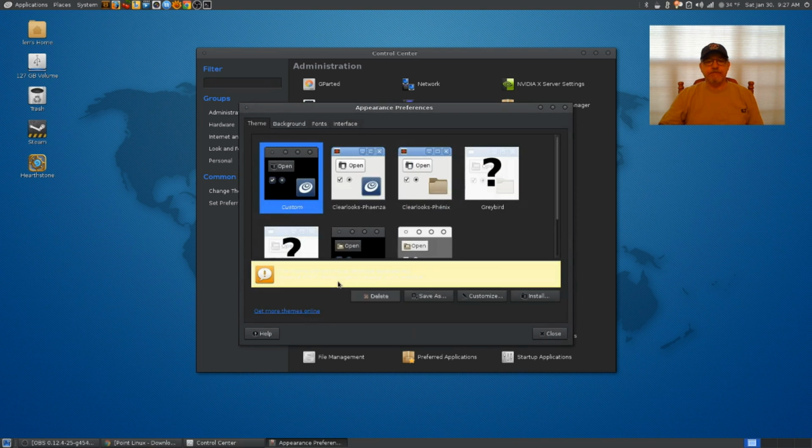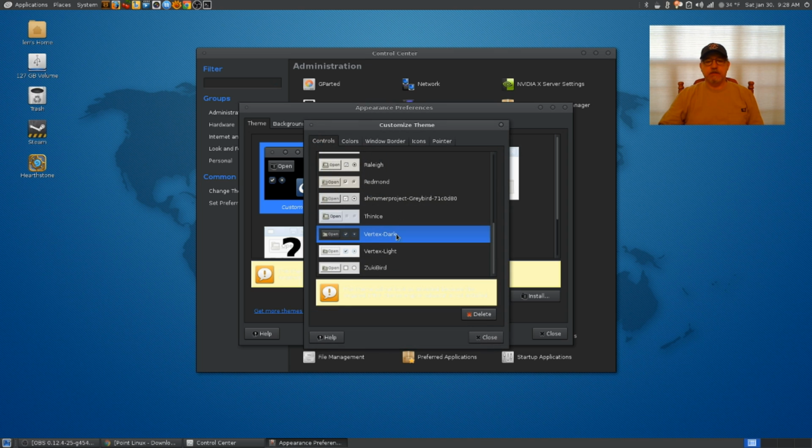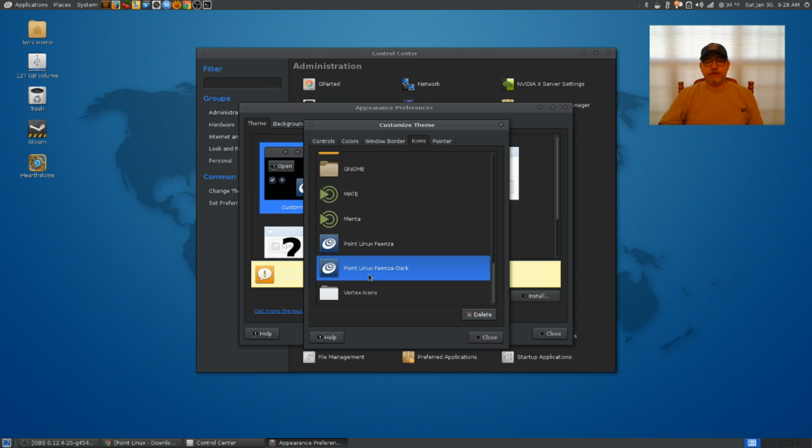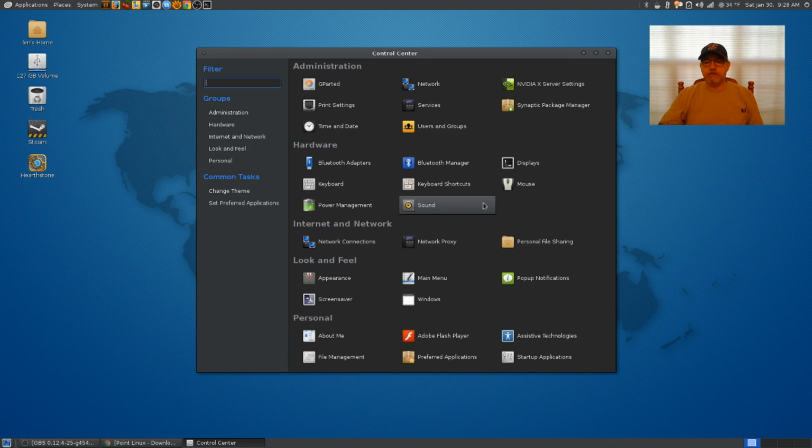Now appearance, I did install a few different themes, mainly Vertex. I'm running Vertex Dark, and I'm running the Vertex Dark colors, window border, icons. I'm running Point Linux Fienza Dark. I happen to like Fienza. They already have a version of Point Linux Fienza Dark. That's what I'm running. So trying to keep it as simple as possible, but I do like a dark theme.